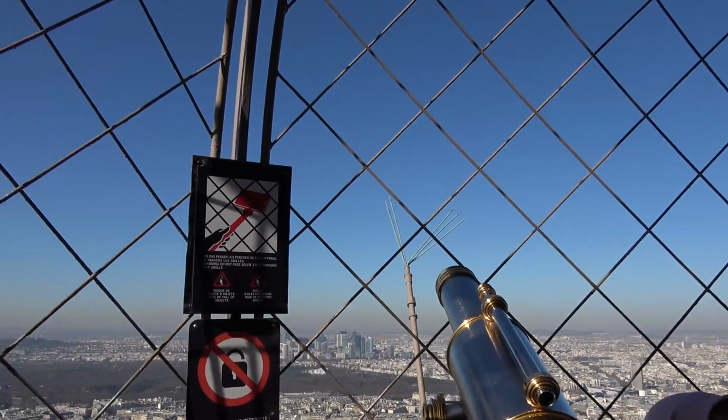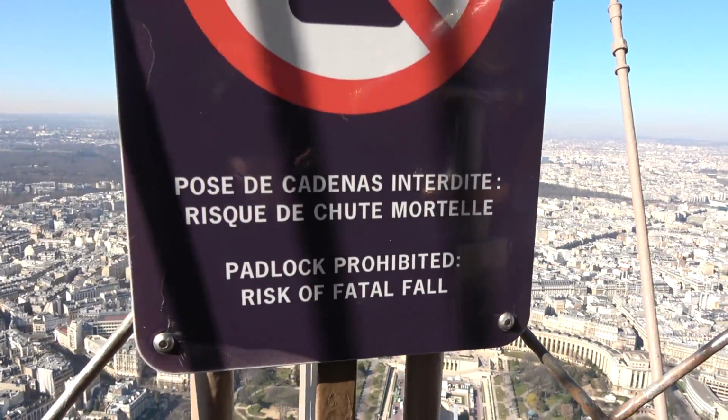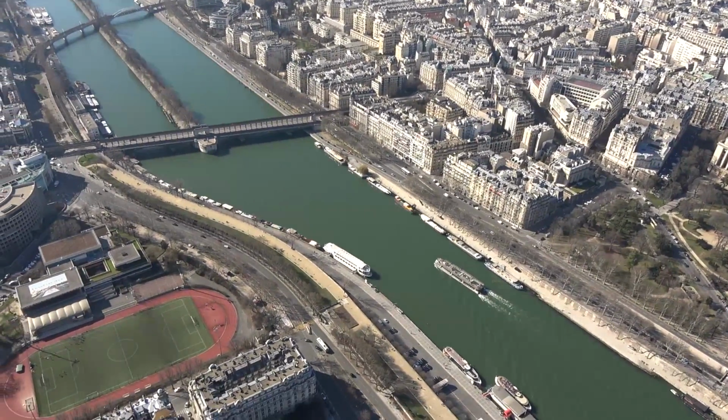No selfie sticks and no padlocks. There you go. Padlock prohibited, risk of fatal fall. Follow the rules, folks, follow the rules. Let's have a little zoom down, shall we?